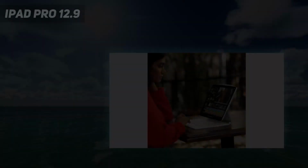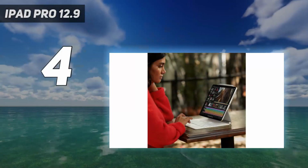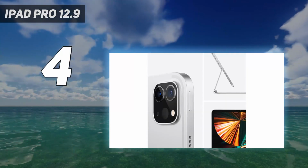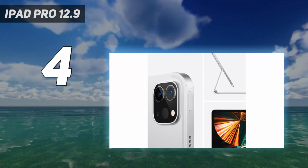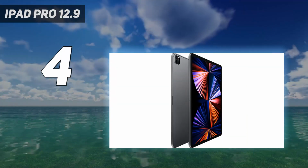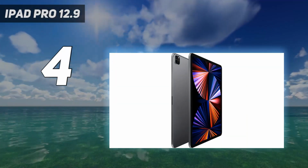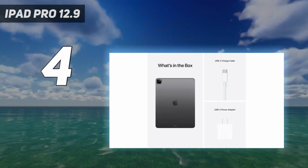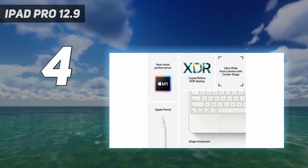Coming at number 4. iPad Pro 12.9. The iPad Pro 2021 12.9-inch tablet isn't for everyone. The biggest caveats are that it's incredibly expensive, and that it's an overwhelmingly large device for those who don't need a screen this big, although few artists will be complaining about a well-sized digital canvas.